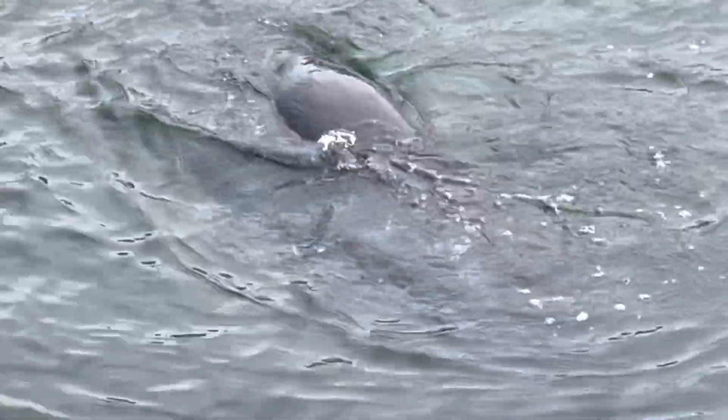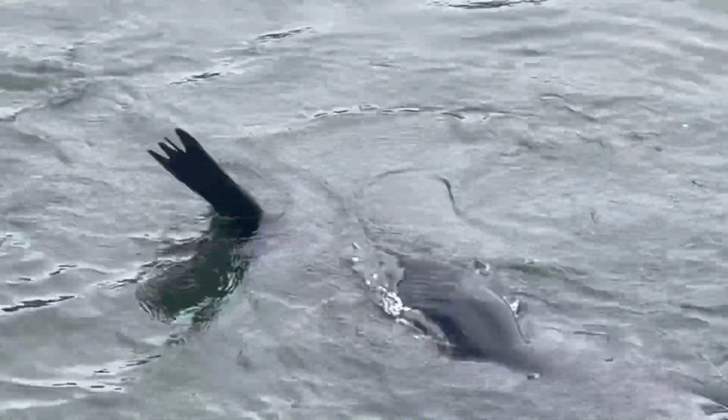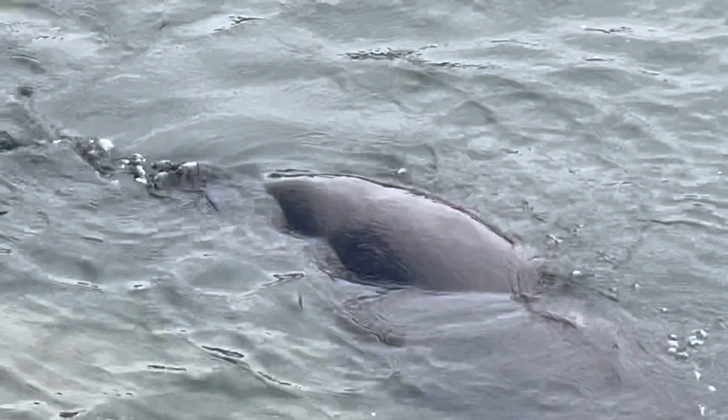Then we came across this fella just enjoying playing in the water. We just stood and watched him for ages.